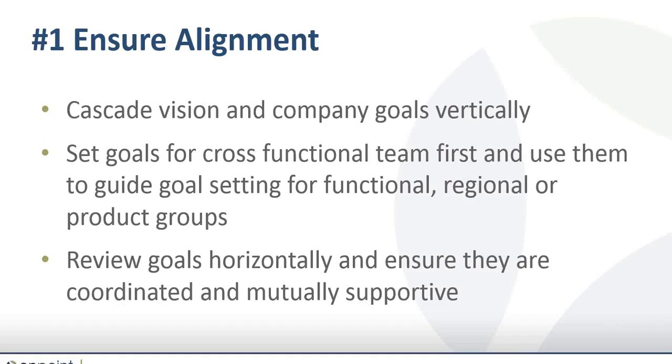Without some kind of common goal, common value, shared direction, it's very difficult to get people to work with you. Even when they agree with what you're doing and feel strongly about what you're doing, people tend to get pulled back into their functional role, because that's where their reward and recognition tends to be. It's also necessary to review the goals horizontally to ensure that they are coordinated and mutually supportive, and it's good to do this work at the start of a cycle or at the beginning when a new team is put together.